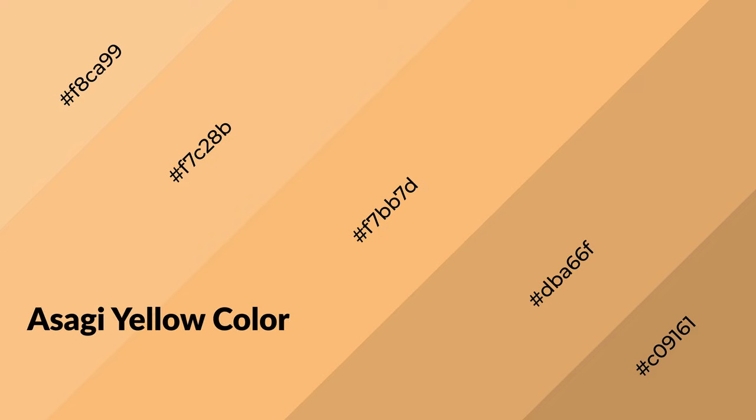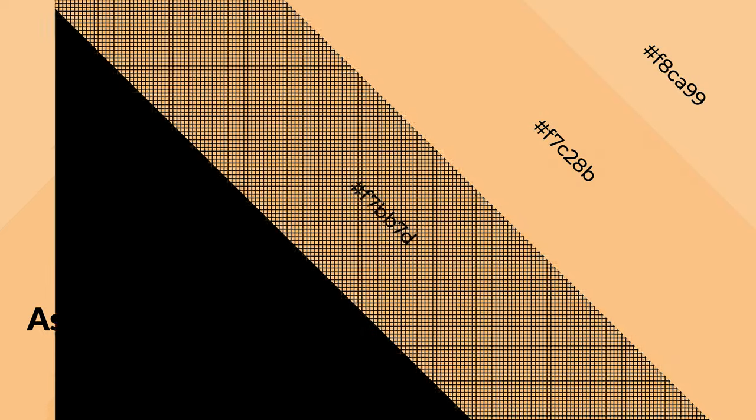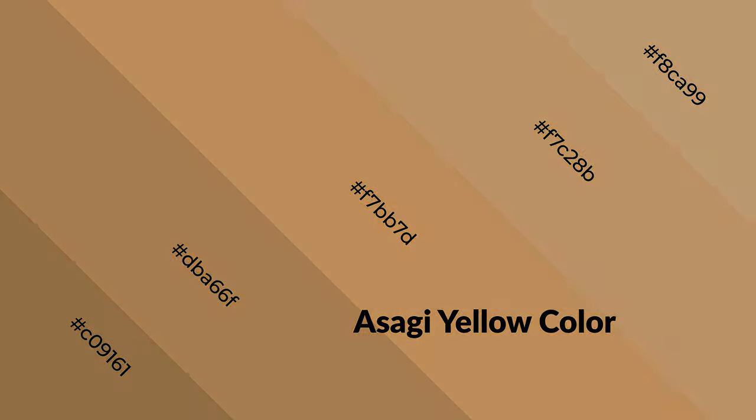Asagi Yellow is a warm color, and it emits cozier and active emotion. Warm colors are symbols of warmth, fire, heat, and sunshine. It also evokes joy, passion, love, and even anger emotions. You can see them used in restaurants and gyms.